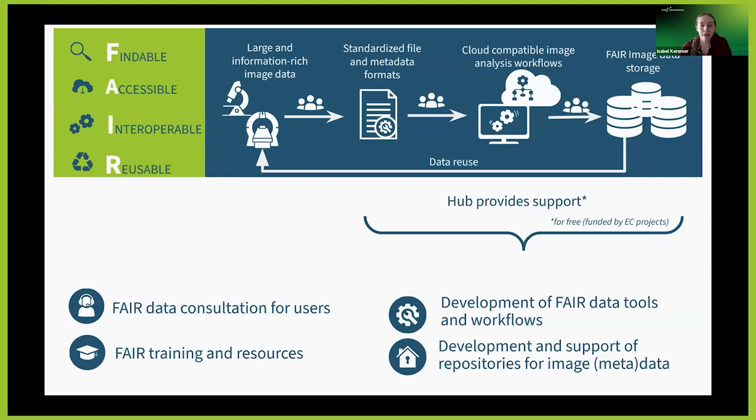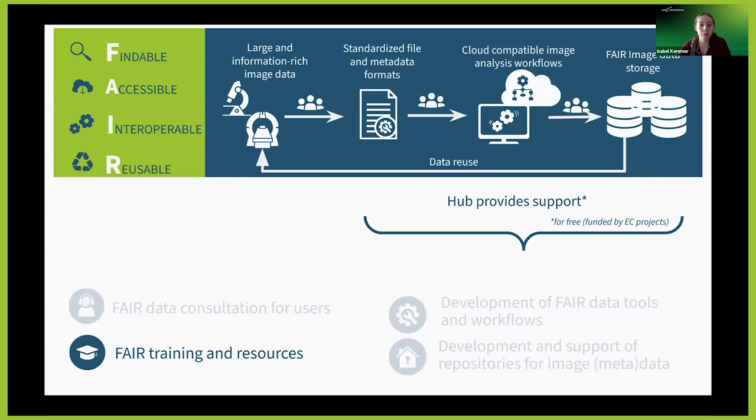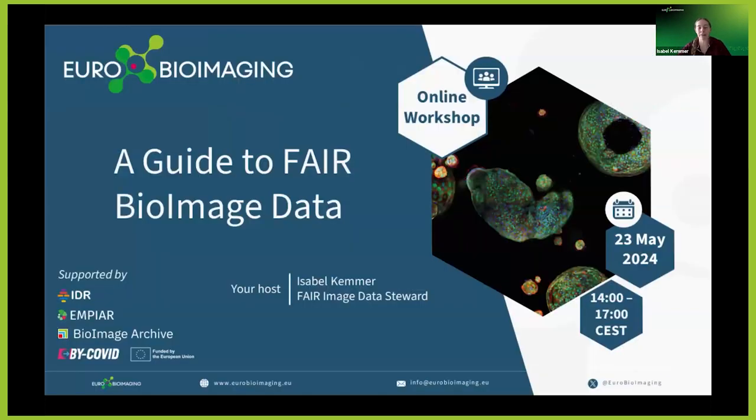And let me take this opportunity first to tell you about FAIR training and resources, because we have a workshop planned, an online workshop that is free for everyone, a guide to FAIR bioimage data. That's going to happen in 2 months on the 23rd of May from 2 to 5 CET in the afternoon. I'm very happy that all of you can join. The link to the registration will be pasted in the chat shortly.